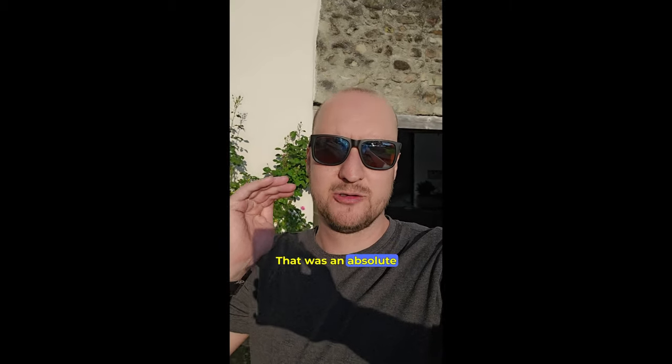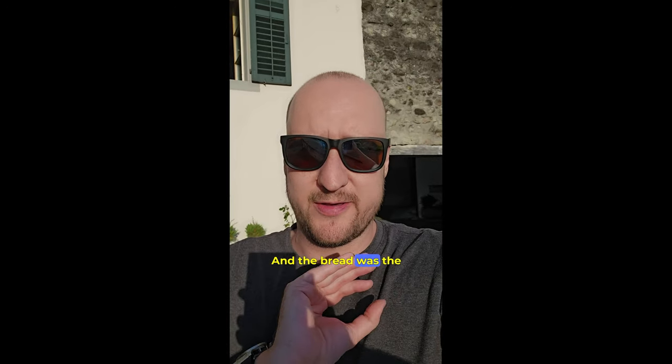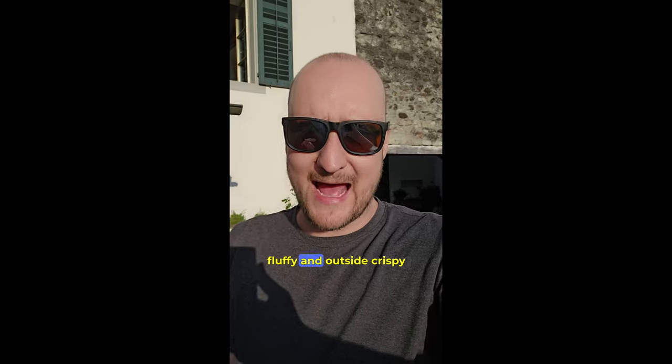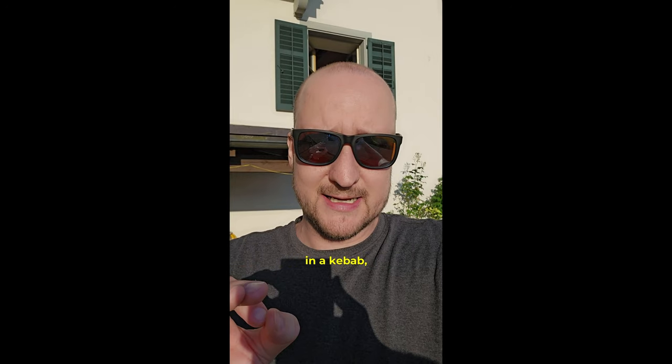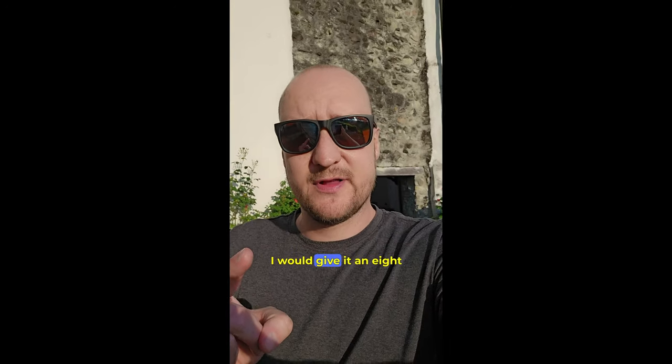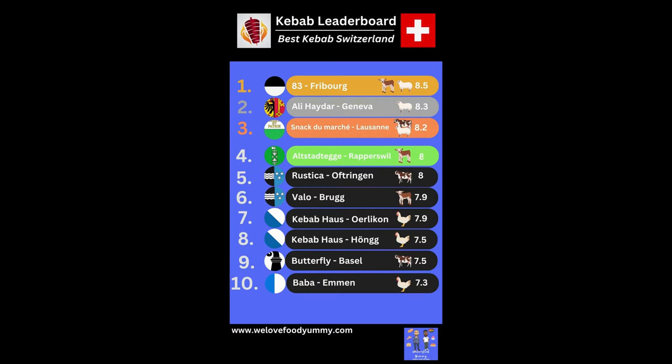That was an absolute blast of a kebab. The homemade meat was crispy, juicy, had a perfect flavor, and the bread was the king in this kebab. Freshly baked, doughy, fluffy, and outside crispy. That's how it should be. Also sauces and vegetables perfectly fresh. First time I had arugula in a kebab, but I think it fits pretty well. All in all, this is a great kebab. I would give it an 8 out of 10. Great job. It goes in right here in my top 10 ranking list.